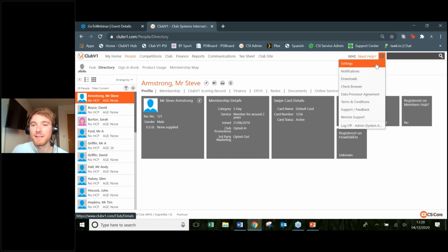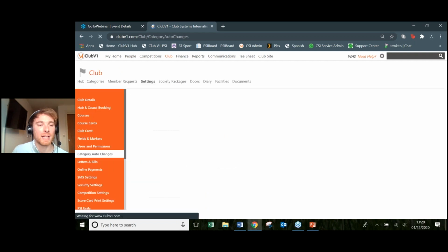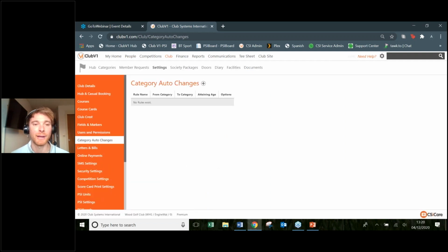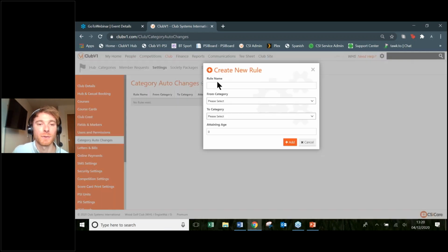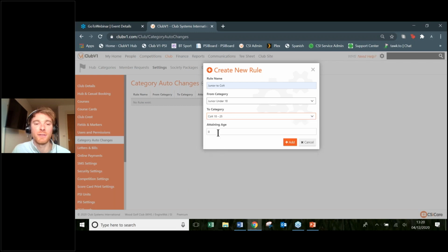If we go into the settings, on the left-hand side, there is a feature called category auto changes. Now in here, you can program in different rules of the system and the system will move members up by age. So let's just create a few rules in here. Let's call this one junior to Colt. Perfect. And the category they're going to move from is junior under 18, and the category they're going to move to is Colt 18 to 25.